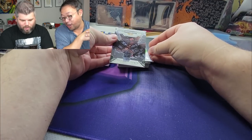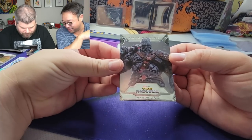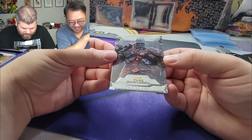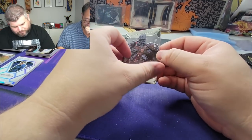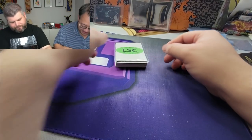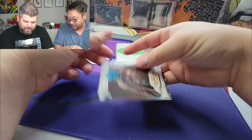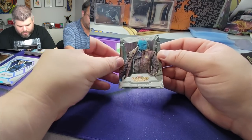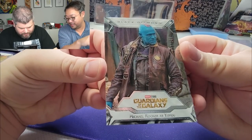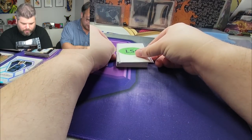Here we go. Oh, Thor Ragnarok, let's go. I love that character. It's 7 out of 149. Good old Korg. And boom. Hey, let's go. Guardians of the Galaxy. Yondu has a bigger role in Guardians of the Galaxy as well. I wish they would have had him around a lot more. A little bit more, yeah.